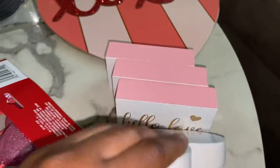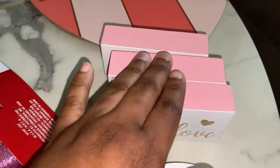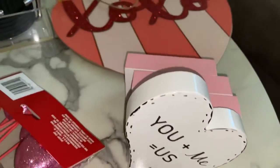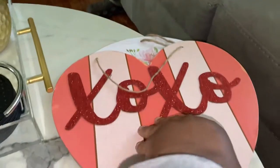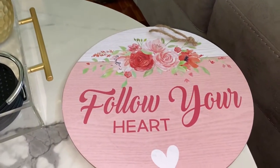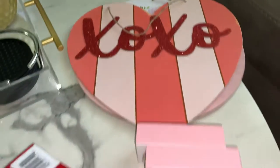All of this came from Burlington. Not Burlington, I'm sorry. Oh, my Lord. What is the store name? Hobby Lobby, guys. At 40% off. And also those came from the Dollar Tree $25. How beautiful. Excuse my work shoes because the front door is right there. So you know how it is.